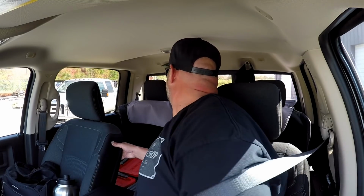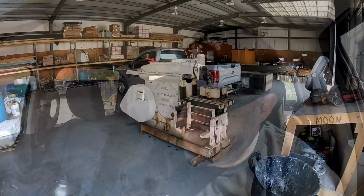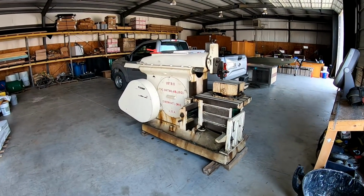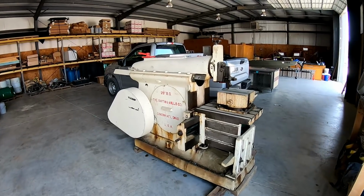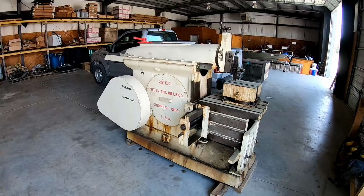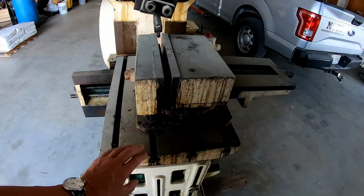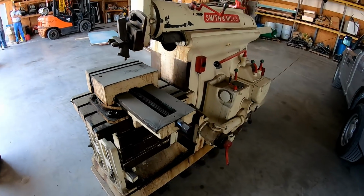Alright, back here. Okay. All right, here we are. This is the new machine. This is the new shaper. So what we're looking at is a 25-inch Smith & Mills. This is the box table. It is not the universal table.